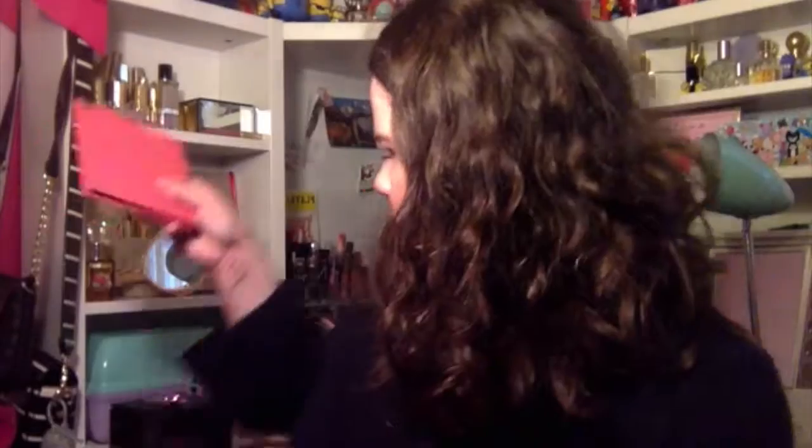If you live near Primark, or you're visiting across the pond and you happen to stumble across one, this is a good palette. It's $7. It reminds me of Anastasia. I mean, the glitters are a little bit chunkier in this one than in the Anastasia ones, but it looks really pretty on the face, and this is just a really nice palette.